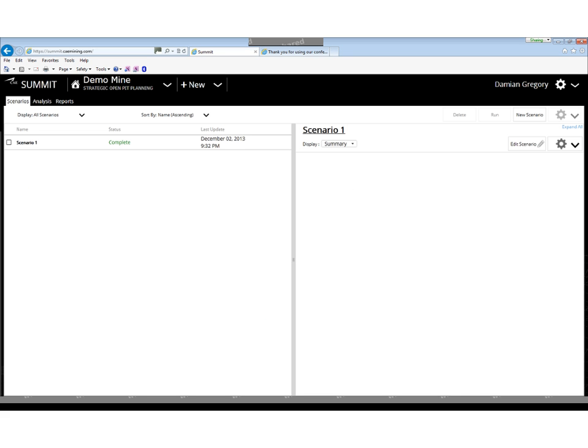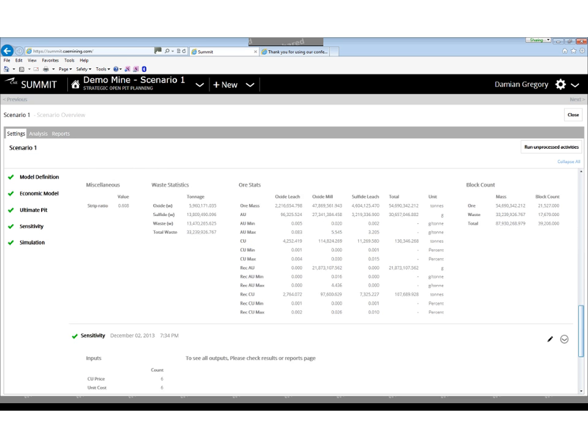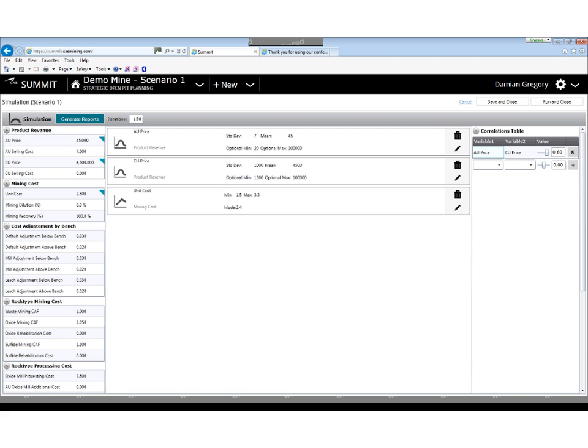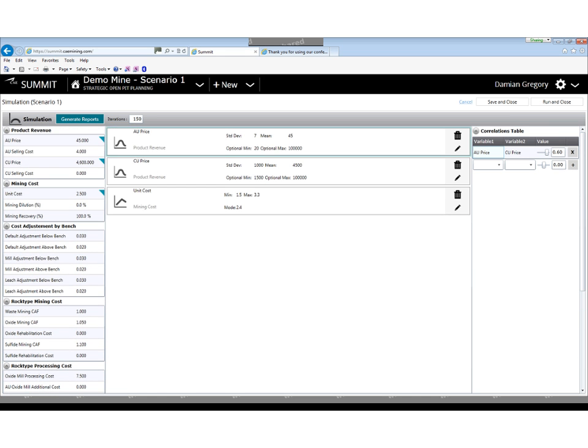I'll now go into simulation analysis, how we provide the input for simulation. We have the same list of inputs that we can investigate. You can see them on the left. And I selected gold price, copper price, and mining costs for the purpose of simulation analysis. I have decided to compute 150 simulations, and I provide the distribution for each of these three parameters.